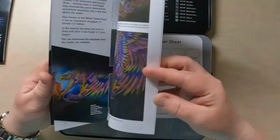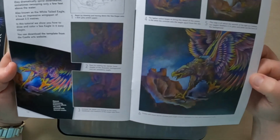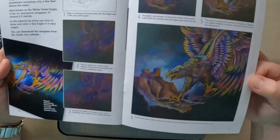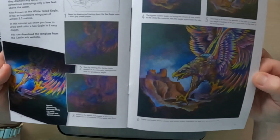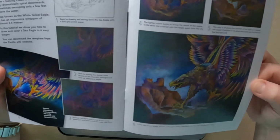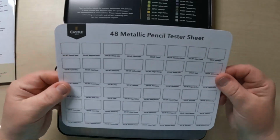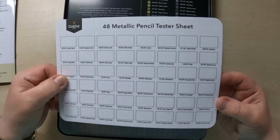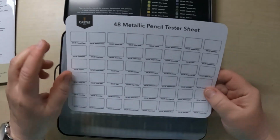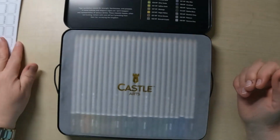And then there's this tiger, and a bonus, a sea eagle. And that's also a template you can download from the website. And then you will have to guess the colors. So it looks really nice, but you will have to do a lot of the things yourself. A little swatch chart. Of course, I will not only use this, but I will make my own. I'm not quite sure that these little blocks are enough to form an opinion of the color. Perhaps for some, not for me.